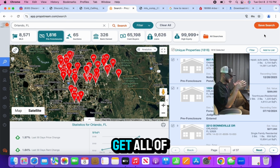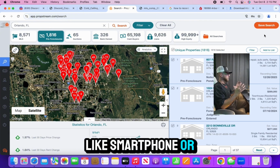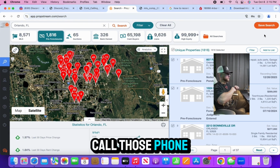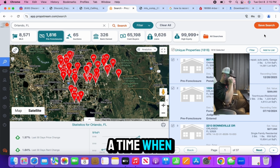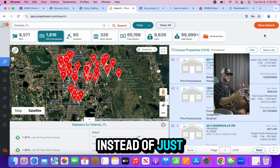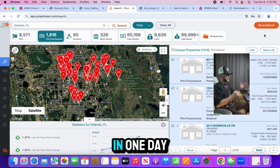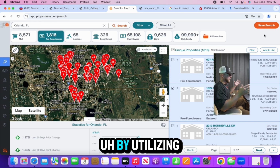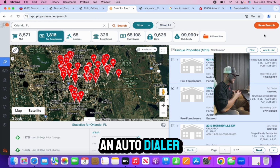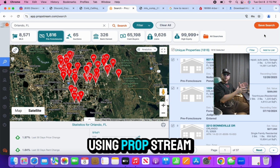Okay, you can just get all of them in 20 minutes and put them in a dialer like smartphone or whatever dialer you want to use, and it'll automatically call those phone numbers. You could even call 3 at a time when you're doing this. But that's how you actually run your business like a business. Instead of just using your phone, you can actually contact probably all of these people in one day by utilizing the PropStream data along with a dialer, an auto dialer. That's the best advice that I could give you guys as far as using PropStream.